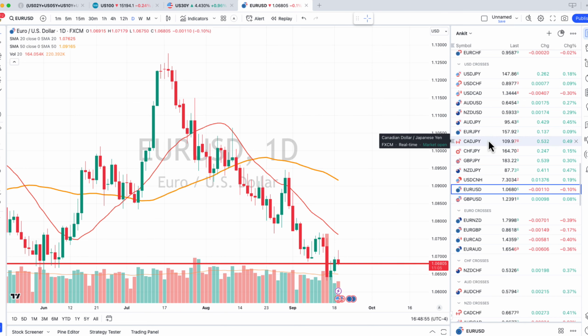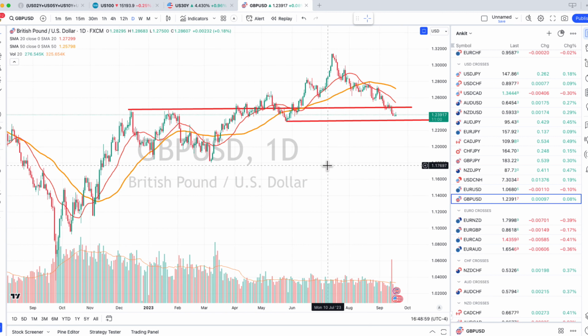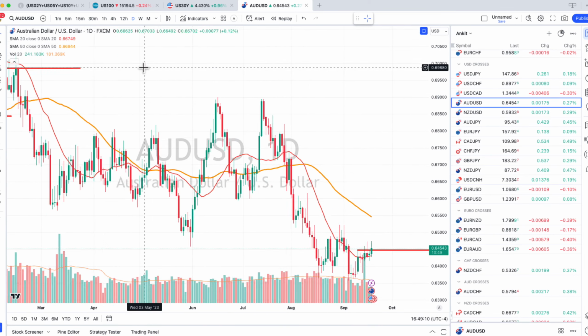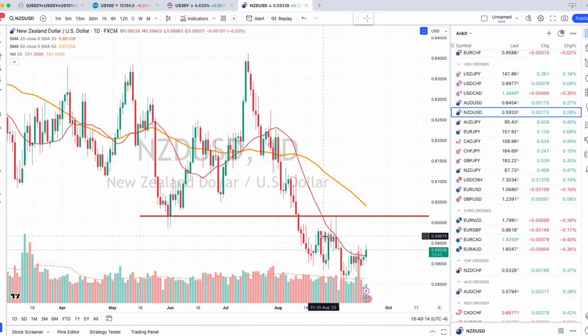So what about, actually last one is the pound dollar. That's actually doing the exact same thing, showing weakness. What if the dollar reverses? Well, in that case, we just have to pair against whatever is doing the best. I haven't really seen some of these currencies moving lower, like the Aussie dollar or the Kiwi dollar. But again, remember, they still look pretty weak on a longer term chart.